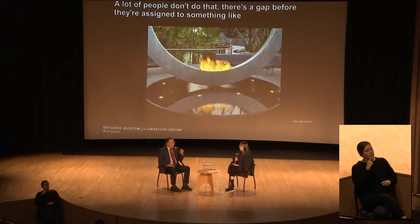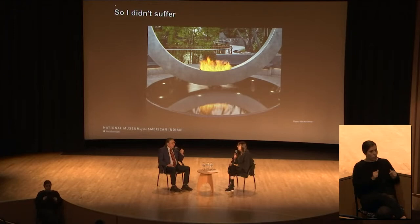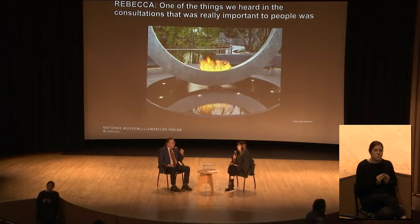And, you know, one of the things that we heard in our consultations that was really important to people was that this be a place of healing, that it be a place of calm and reflection, spirituality and healing. And I think your design really welcomes people in, and it's really meant to be that, a place of calm and reflection and healing.